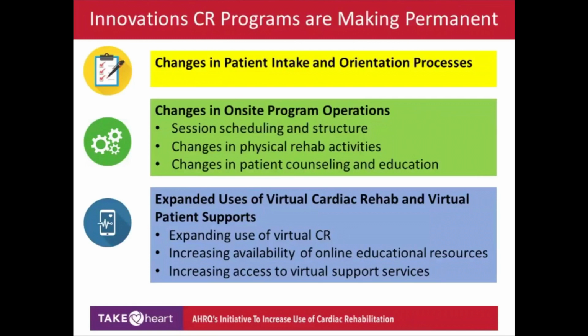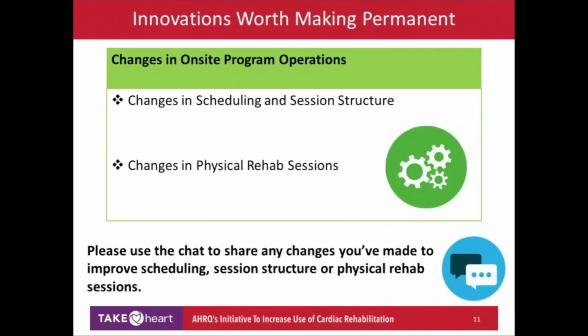So we will follow essentially the journey of a patient enrolled in cardiac rehab, going from the intake and orientation processes, to how things go when patients are undergoing their rehab, whether in person for exercise or related to counseling and education, and then the other delivery of cardiac rehab, which is virtual and remote delivery. So without further ado, let's get started. We'll start with the first part.